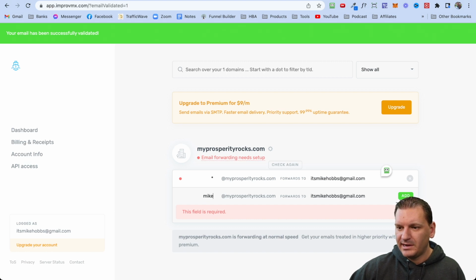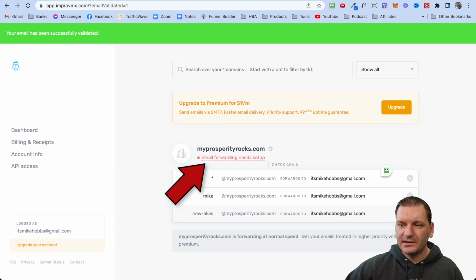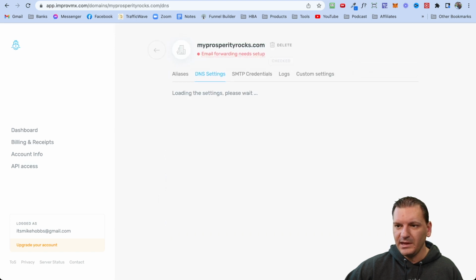and then click add. So there we go. Now we've got Mike at myprosperityrocks.com forwarding to my Gmail account. All right, so now we're going to click on this little red thing that says email forwarding needs setup. So we're just going to go ahead and click on this.